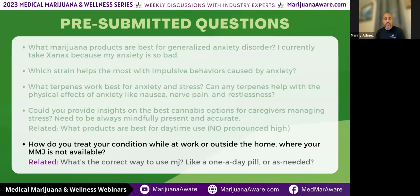Little caveat to that too, Mark, is whenever you're ingesting cannabis, you want to make sure you have something in your stomach. It's not so much like most pharmaceuticals where it could damage your stomach lining or anything like that, but cannabis is a fatty molecule. So it needs something fatty to attach to, to get into that bloodstream, get past the gut.